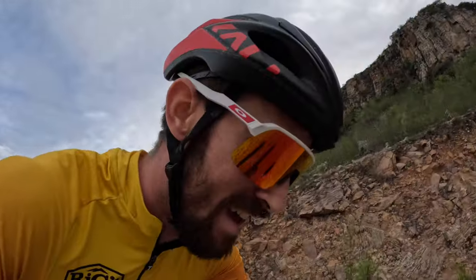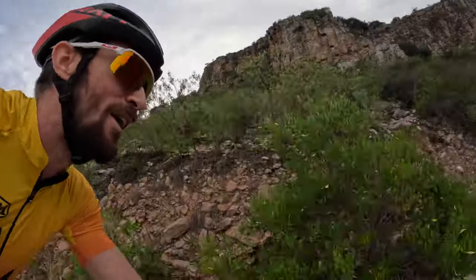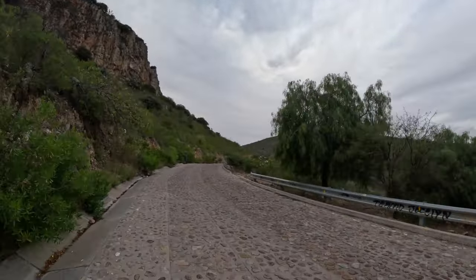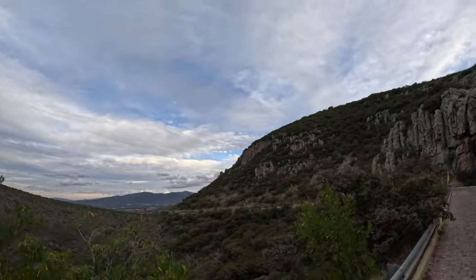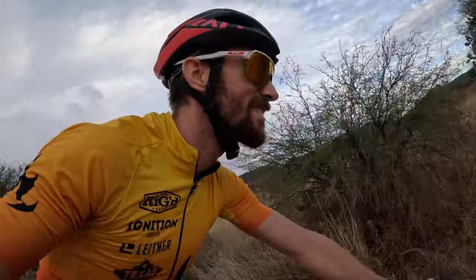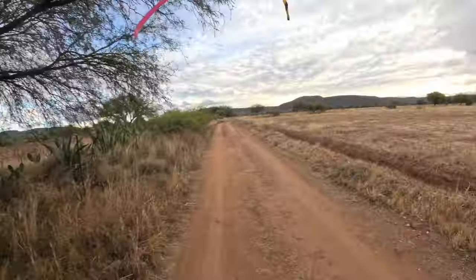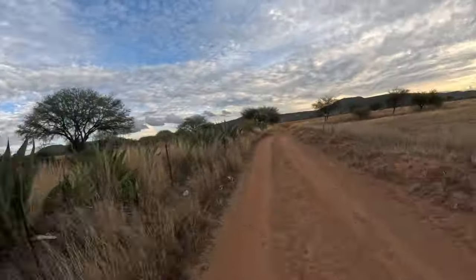Nice little climb, 8 miles from the finish. Bombs are gonna be dropped right here. I like this. 3 miles from the finish, chunky dirt road, cyclocross.